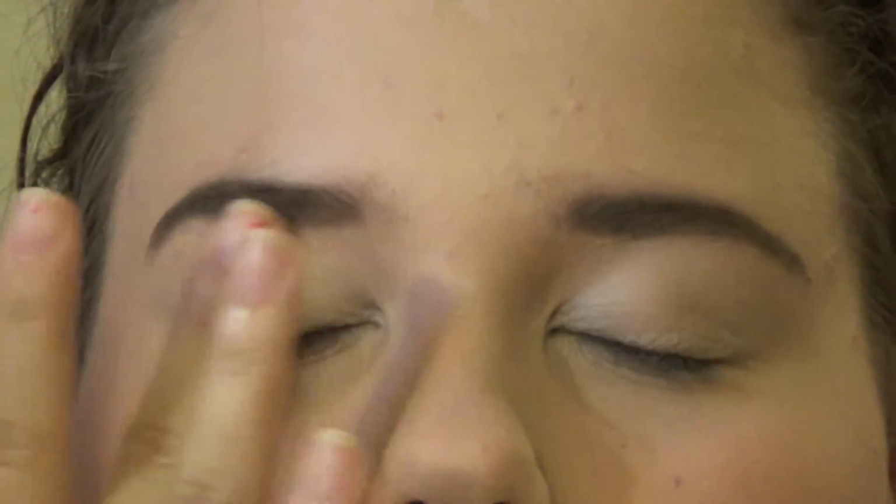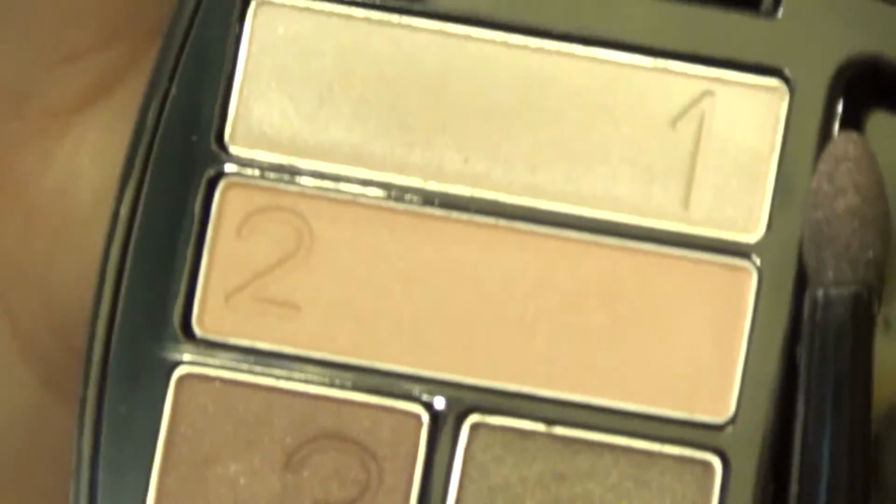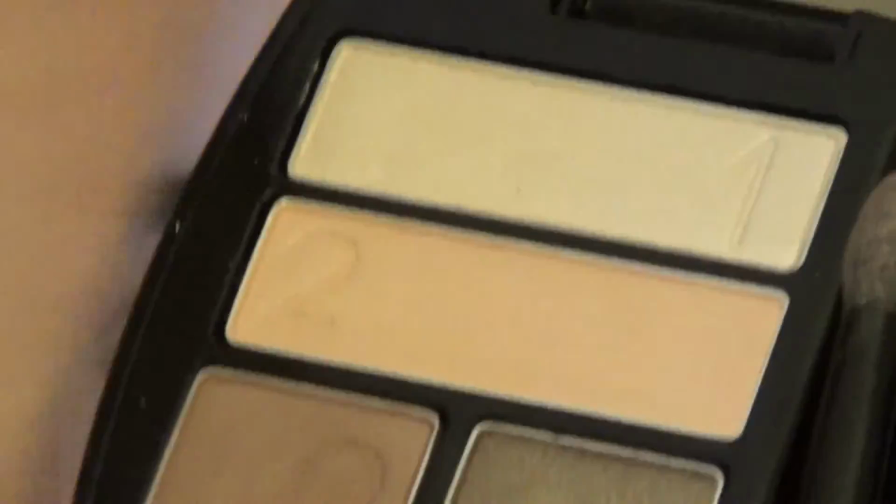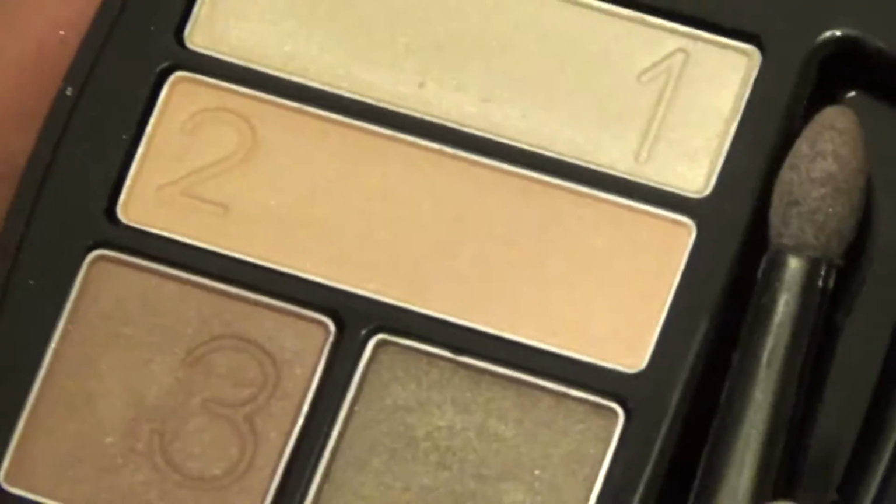And just, again, even out the skin even more and get a nice base for the eyeshadow. This is the Avon True Color eyeshadow quad in Naked Truth, and it just has 4 easy everyday neutral colors, and they're a little bit shimmery again, which is no big deal, but they're very natural and easy to pull off, but they're still going to shape her eyes and give them some definition.